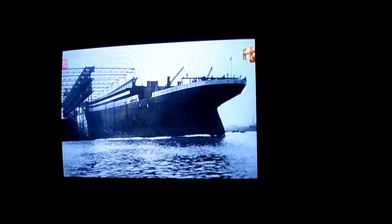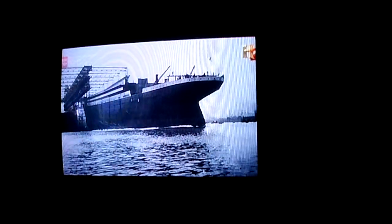For the people of Belfast, this was a time of pride, achievement, and hope. But it came at a cost. One of the team assigned to remove the pit props was crushed by falling timber. He died. The Titanic had claimed a life before she'd even entered the water.